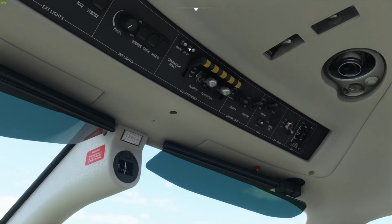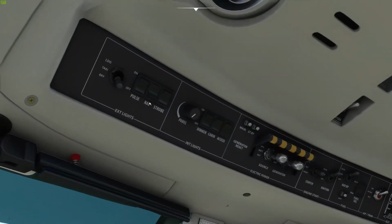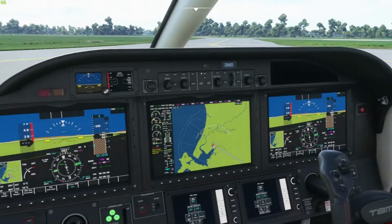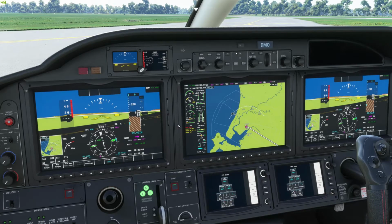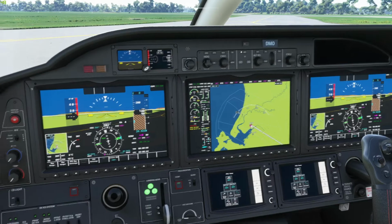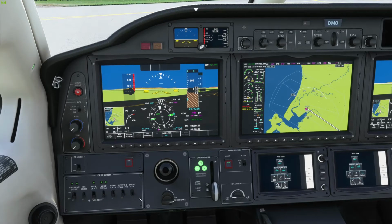There it goes. Just reset that while we're here. Put our trim on, and we'll leave all that off for now. So that's pretty much all there is to it. She's running. Easy. We can put the bleed on into auto, and that will just manage our pressurization system for us. Initial separator will pop on now as well, and we'll leave these till we line up.